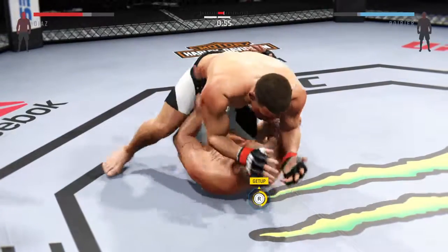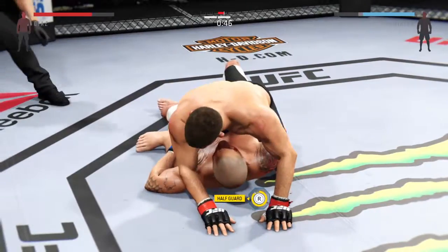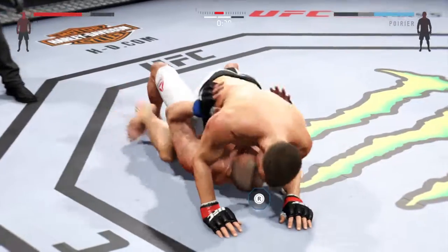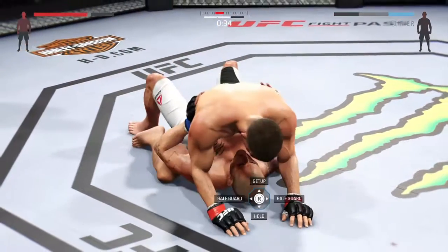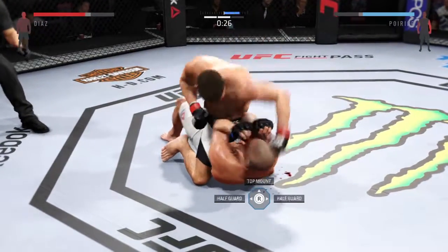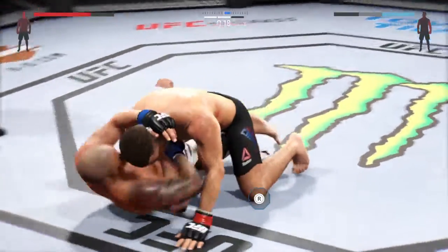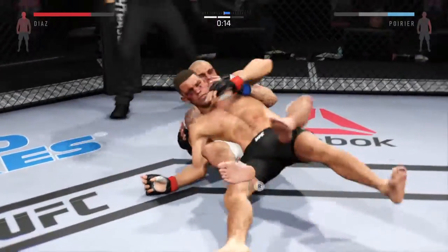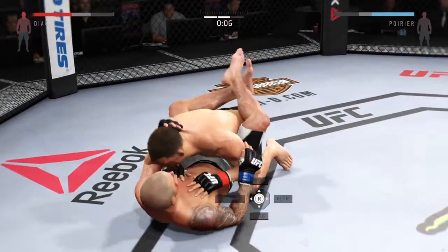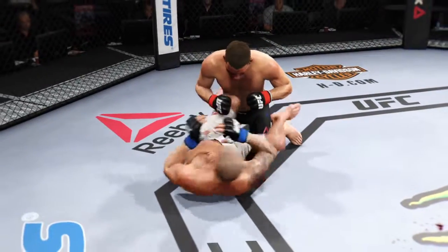This is a very dangerous spot, Joe. He can't let him posture up. He got tagged there. Hip escape, and he's out of the full mount. Nicely done. There he goes, back to mount again. He's posturing up here. Scramble, scramble, scramble. Right to half guard. He's in full guard. And into the round.